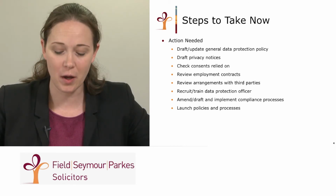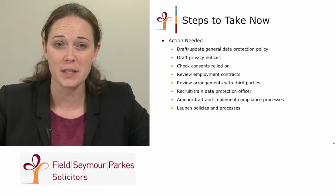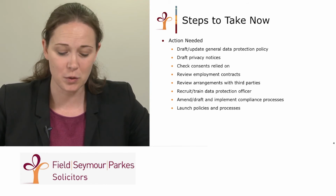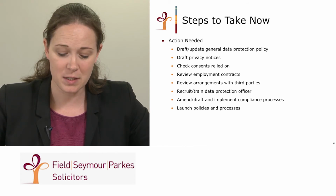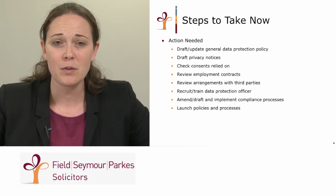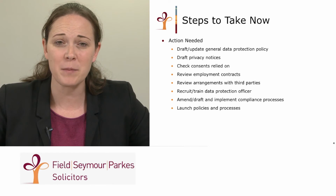There are likely to be a whole host of internal processes which you will either have to amend or draft and then of course implement in order to ensure that you're compliant with your obligations under the regulations. These changes are likely to impact on your job applicant process, your process for making offers of employment, your internal processes for managing, deleting and amending employee records. For example, if someone has a disciplinary warning on their HR record that specifies it will be deleted after 12 months, then you need to make sure you have a process in place for removing that from their HR records.